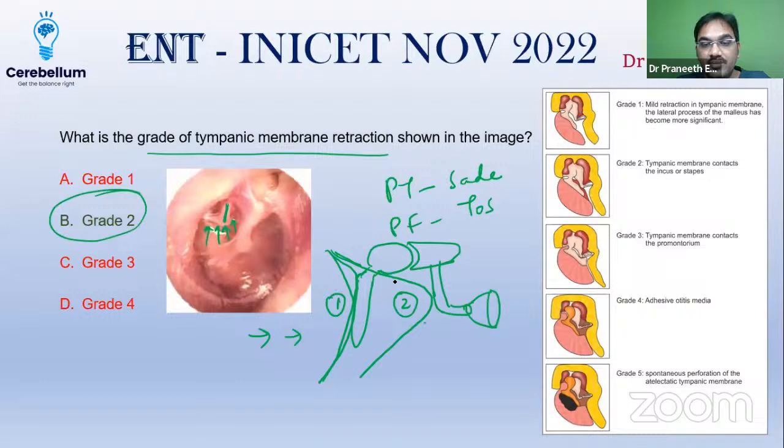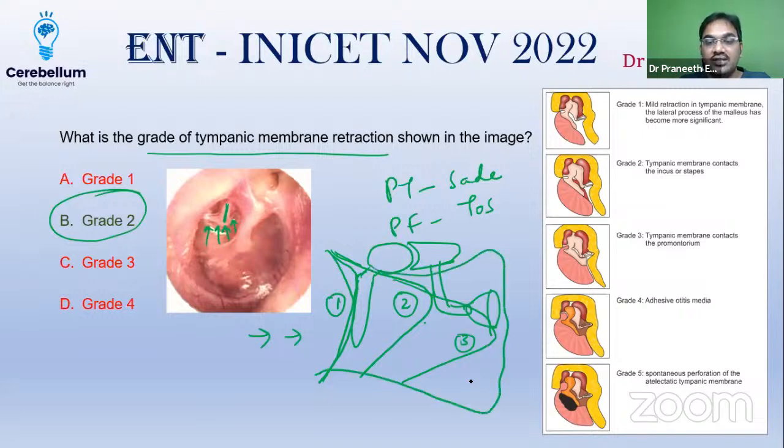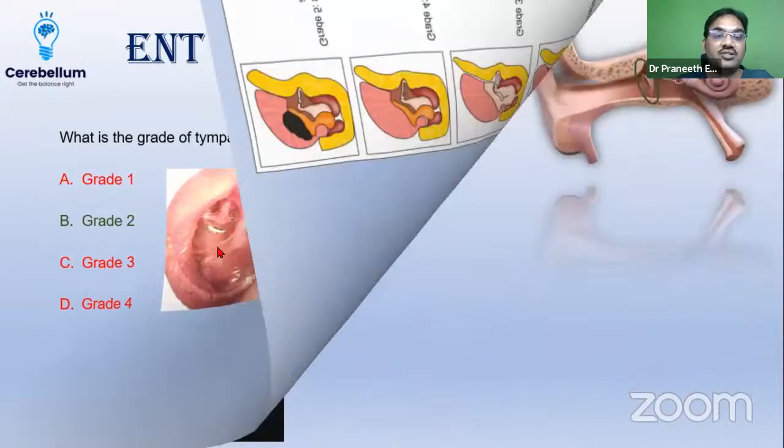And if it is still medially retracting and touching the promontory area here, it is grade 3. And if it is completely draping over the medial wall like this, that should be grade 4. So these are the four grades given by Sade for pars tensa retractions, just remember.